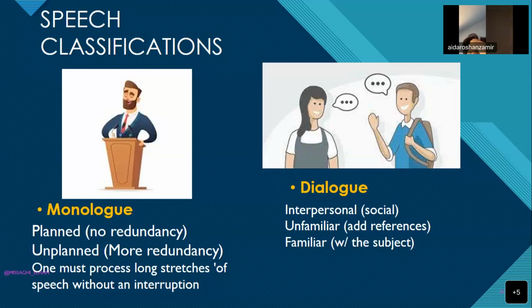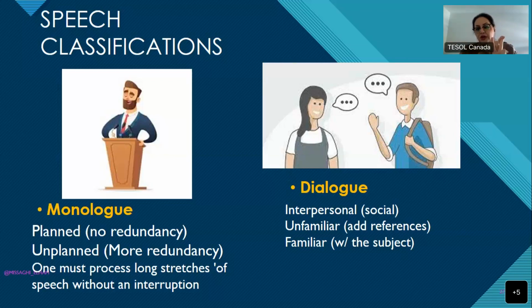Okay. When we work in speaking in the class, we work on fluency and accuracy both. So who can tell me what's the difference between fluency and accuracy?